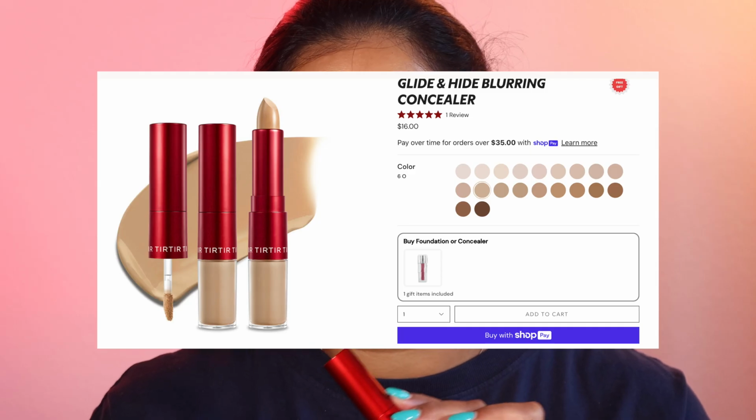So it says, meet the TIRTIR Glide and Hide Blurring Concealer, a multi-use 2-in-1 solution designed to perfect every contour with a creamy liquid tint to brighten and a silky balm to blur. This featherlight buildable concealer smooths, sculpts, and hydrates for up to 72 hours. And it says it delivers seamless radiance with zero creasing or transfer.